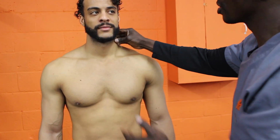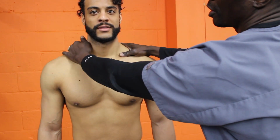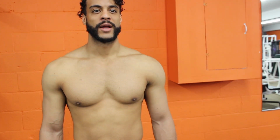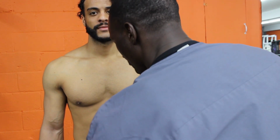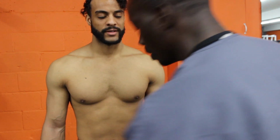So what we need to do is tighten this, or develop this, because this is pulling onto that. All right. So we need to bring that back, at least when you're standing anatomically. So we need to bring that to neutral, and bring that foot in a little, turn it. Right. There you go.